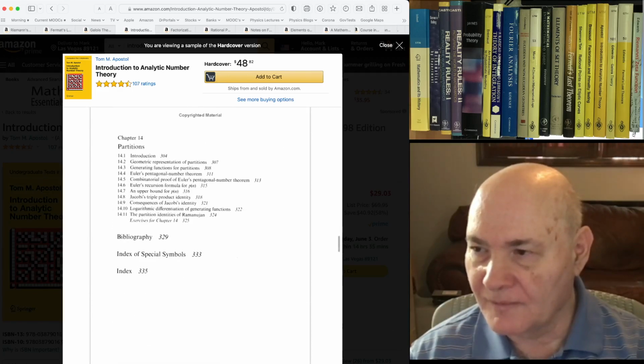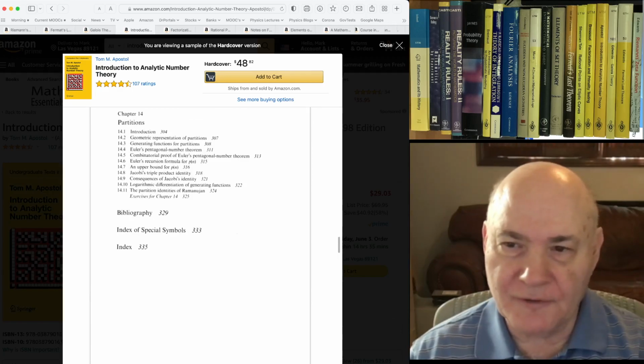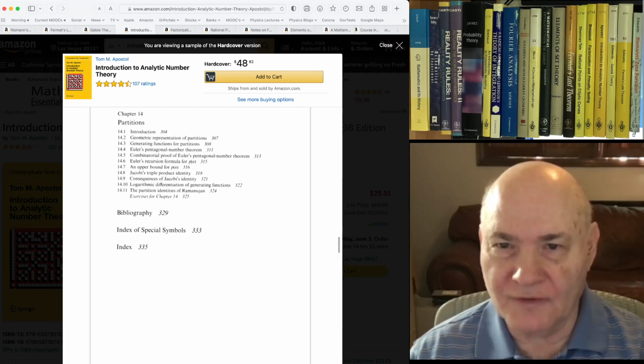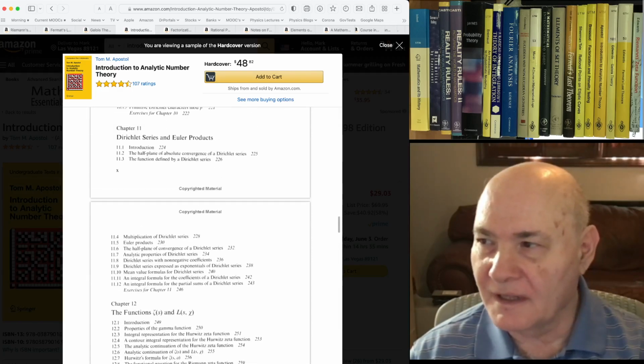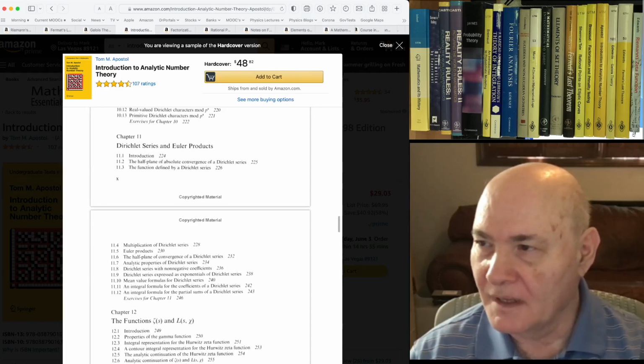the prime number theorem. So if you're interested in the prime number theorem, which says that the number of primes less than x is x over log x, natural logarithm of x, I believe. It's a really straightforward book, and it's not abstraction upon abstraction.